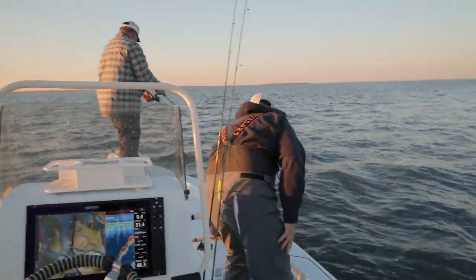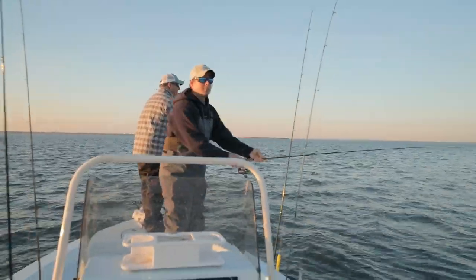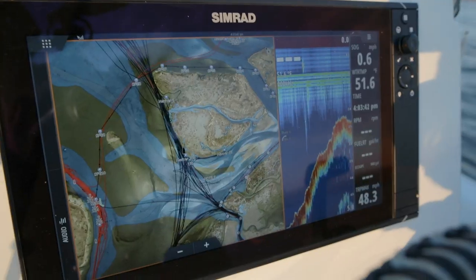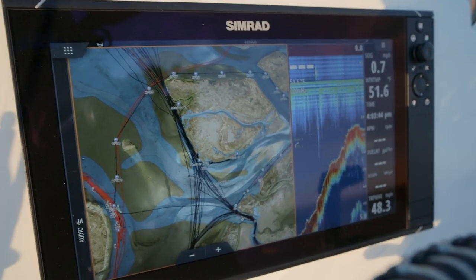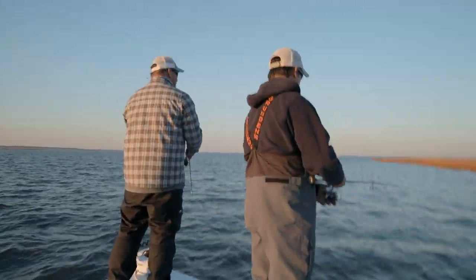Good job, Jimmy. Oh, no, man. Thank you. He was sitting right on that point. Yep. So I cast a little bit into the cove there, and then the second that thing crossed the point, he smoked it.